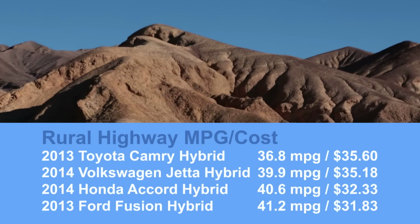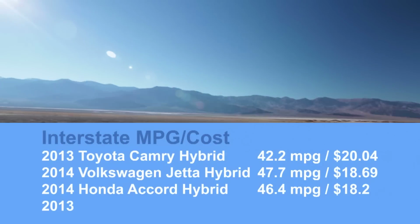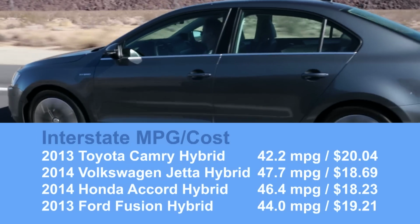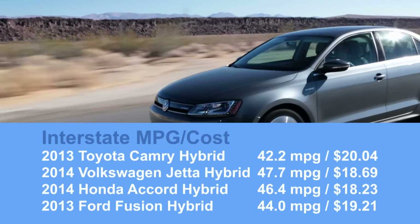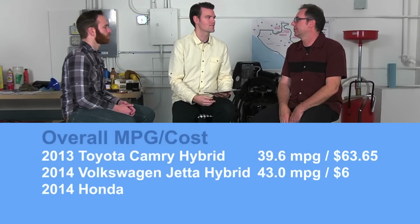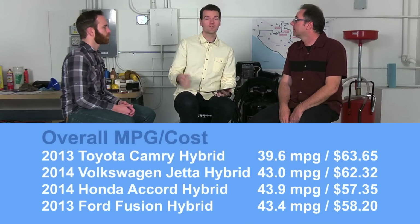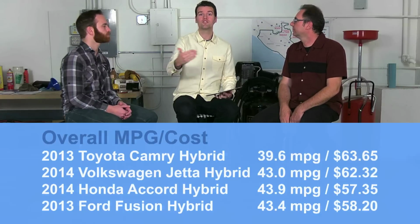So really, when you look at it, the difference between the best performing car and the worst performing car was $6 over the course of the entire test. Which was how many miles? 735 miles. That's not a lot. It'll add up to $100 or so over a year. $100 is a couple of dinners. So really what it boils down to is all those other elements that would make you choose one car over another. And in this test, we would choose the Ford Fusion Hybrid.